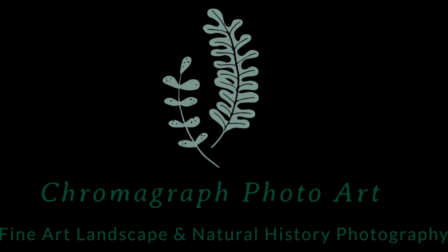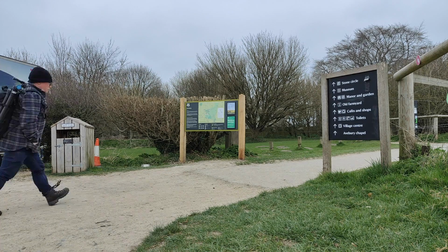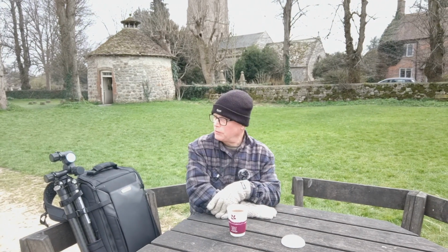f32. Welcome to a very chilly Avebury, but where the sun's out. So I'm here on a mission to photograph the Stone Circle and any other things which are of interest.